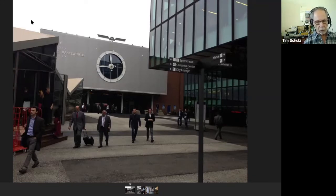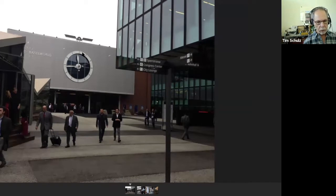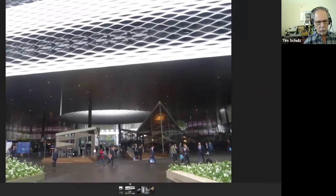And so my wife and I went to Baselworld first, and then we went to Amsterdam after that. And then we did a Rhine River cruise that brought us back to Basel. And from there we went to Zurich and then back home. But while at Basel, this is the new structure that they built. It actually crosses over a road, spans both sides of a thoroughfare with train traffic and everything else. It's quite an interesting building.